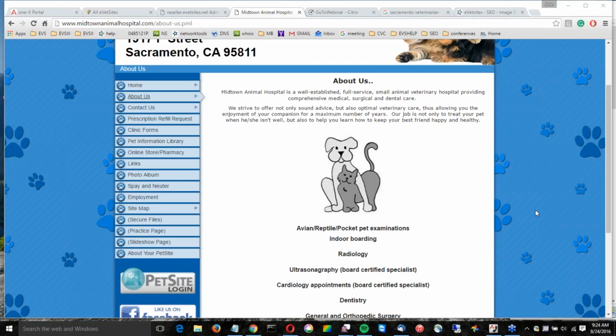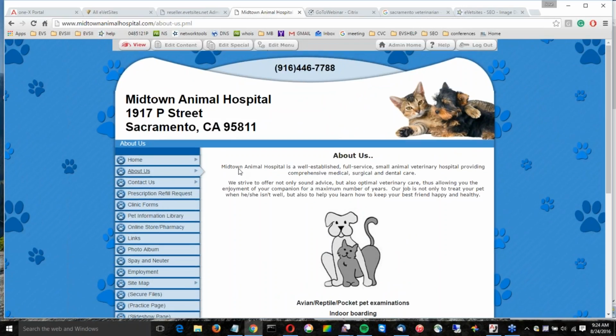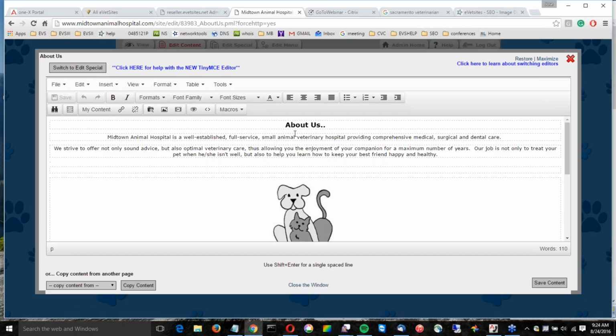Okay, the next step is to actually change the content on the page. This is a perfect example. When I see "we," I tell people sometimes this is sort of like Mad Libs. "We" is a perfect opportunity to say something else. These pronouns here, for all the writers in the audience, are a perfect opportunity to put in something else. It's not just about us, but now it's about Midtown Animal Hospital. So we have Animal Hospital in one more time.